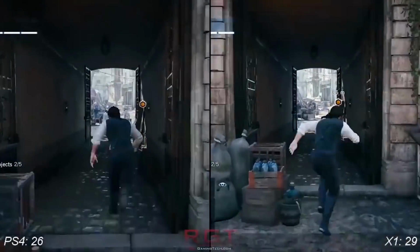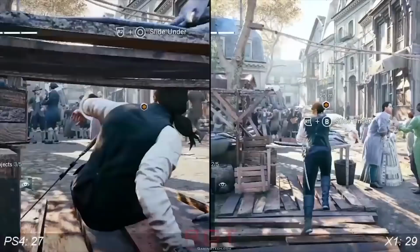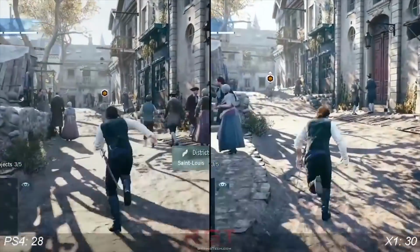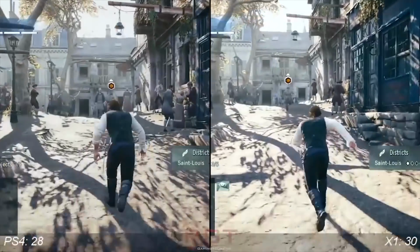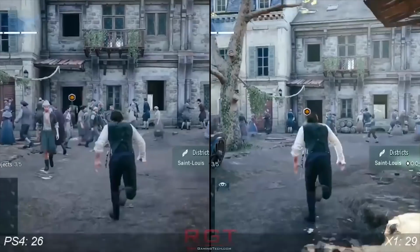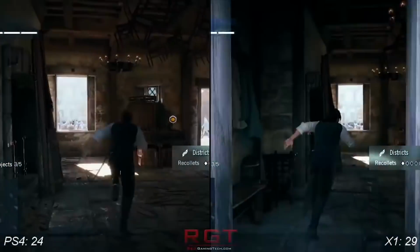run an unpatched copy on the enhanced consoles, and the faster CPU helps lock the game to a higher frame rate. I stress though, it needs to be unpatched, as the patched version changes the game's code to reduce the number of NPCs.